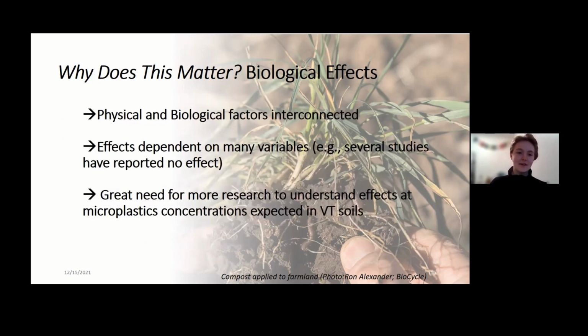But yeah, it's also important to note that physical and biological factors are very much interconnected. So if the water holding capacity of soil changes or the soil moisture content changes, that's a physical factor that will have biological effects on plants. If the aggregate stability changes, there are also biological impacts. So how do we separate what are the impacts directly from microplastics and what are the biological impacts that are just a result of physical changes? And then again, the effects really vary with the environment. And we need more information to really understand how microplastics in the environment might impact conditions in Vermont soils.